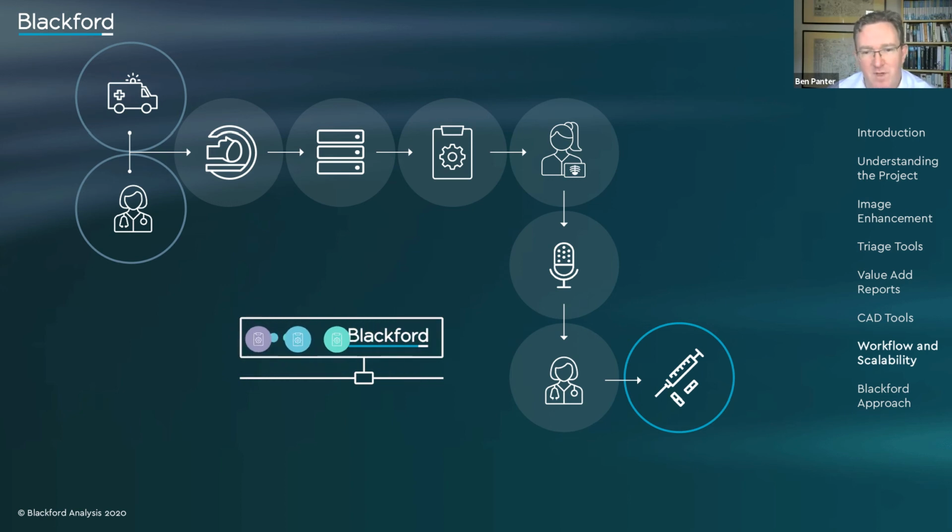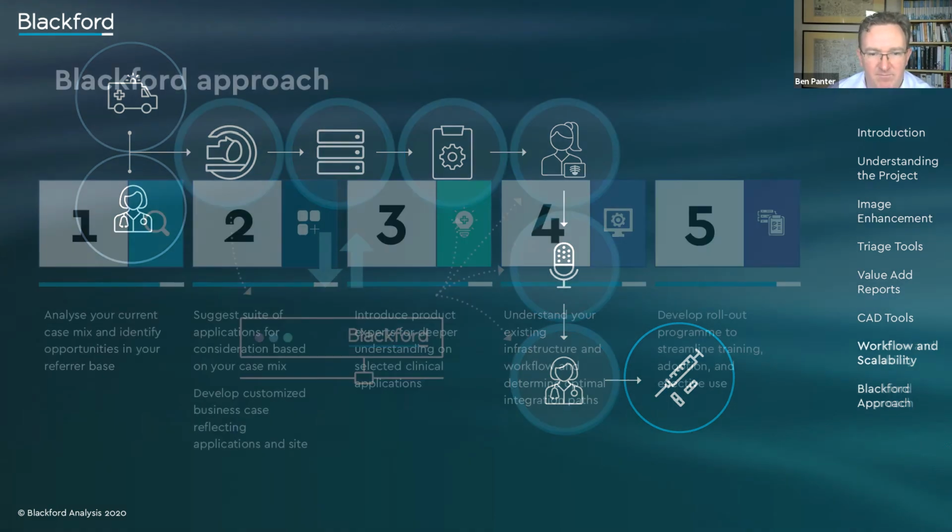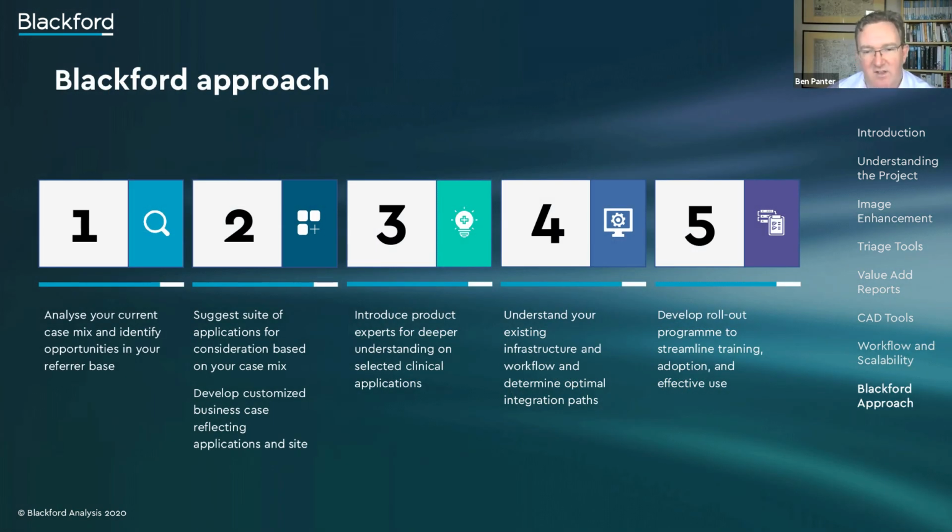But there's a solution. At Blackford, our goal is to help you realize benefit from AI. We handle all the interactions to all the elements of the workflow through our platform. From the modality, through the archive, the viewer, the reporting system, and the EMR, a single deployment of the Blackford platform deals with all the interactions for all the applications. Using the Blackford AI platform to address all these integration challenges allows you to focus on maximizing the value that AI brings. So how do we make sense of the options available to maximize that value?